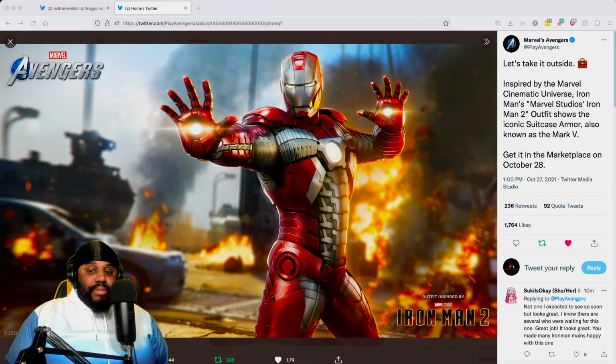Inspired by the Marvel Cinematic Universe, Iron Man's Marvel Studios Iron Man 2 outfit shows the iconic suitcase armor, also known as the Mark V. Get it in the marketplace on October 28th. That means tomorrow at 1 p.m. Eastern Standard Time. If you're new, the marketplace will reset and you will be able to get this skin. It is going to be $14 or 1,400 credits because it is an MCU skin, which means, of course, it is exotic tier. As you see, it looks great.